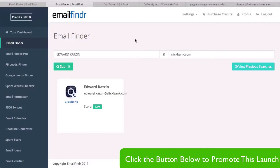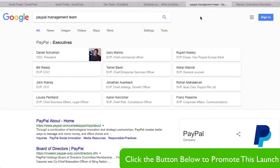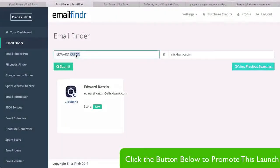Right. Also, every one of us uses PayPal for our business, be it sales or be it buying stuff, and as a vendor, we often run into issues with PayPal. So if I want to reach out to someone higher up in PayPal to get something resolved, how do I do that? So I'll just type in PayPal management team in Google and I see all these names. So I'll try to find the email address of the CEO of PayPal, Daniel. So I'll just type in his name here.